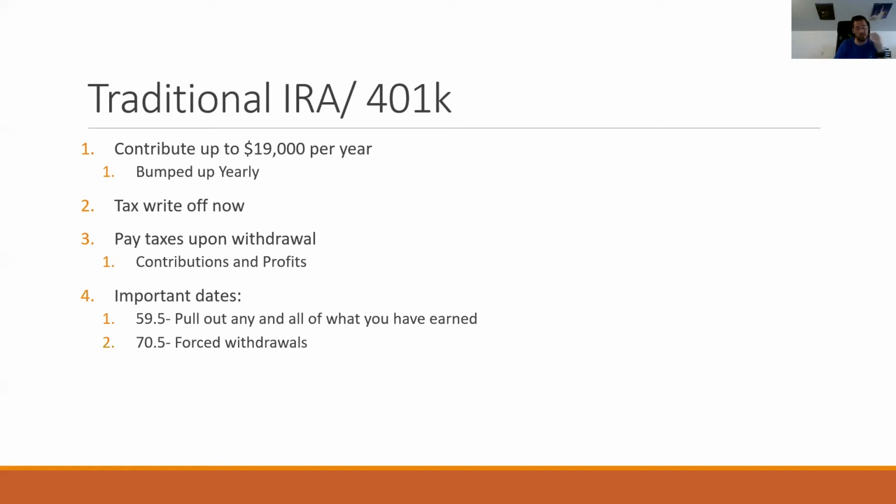And then at the age of 70 and a half, there are what's called forced withdrawals, and it's based on a percentage of how much your total portfolio is worth. So it's not going to be a set dollar amount for each individual person. If you have $100,000 in yours and someone else has $200,000, that person's going to have to take out more, but it's based off of a percentage of what your portfolio is. And of course, those will be taxed, the contributions and the profits that you pull out there.